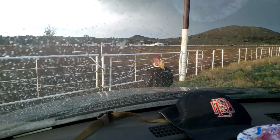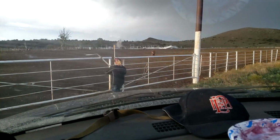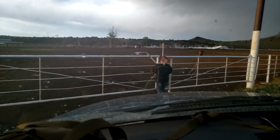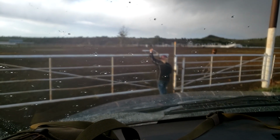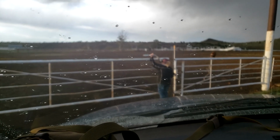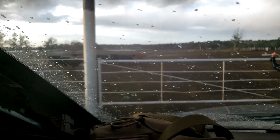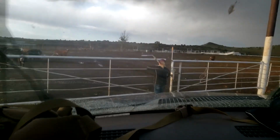So Sandra's going to get the gate for us on Nellers. So we're going to drop these cows off here. And I told her not to let any cows out. So she's waiting because all those cows are starting to move. She doesn't want to open the gate.